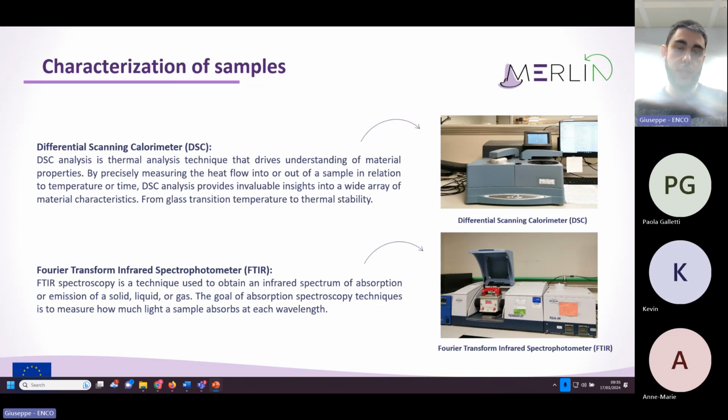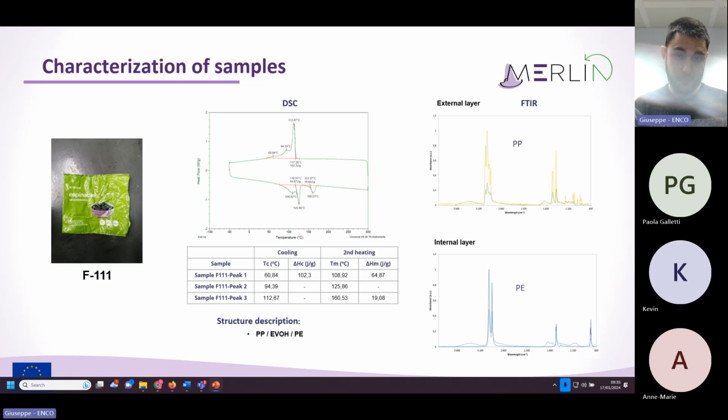And basically, we have the possibility to analyze the layers of the different multi-layer packaging, just checking if the outside and inside layers are from one polymer or another polymer, because each polymer has a different spectrum, and we can check it. This is, for example, one of the samples that we analyzed during the project.